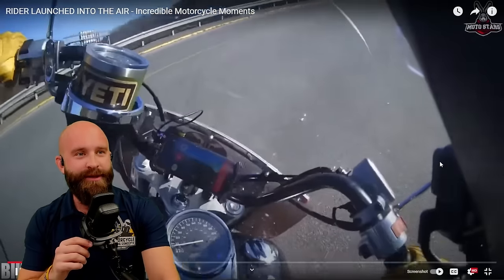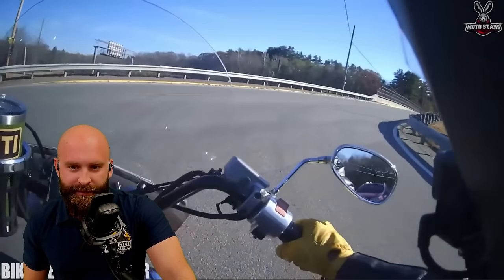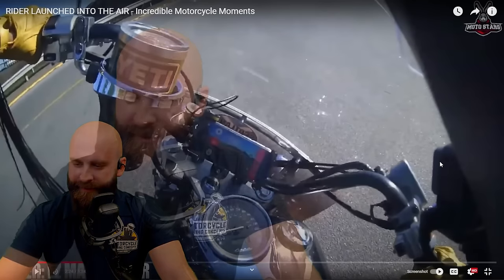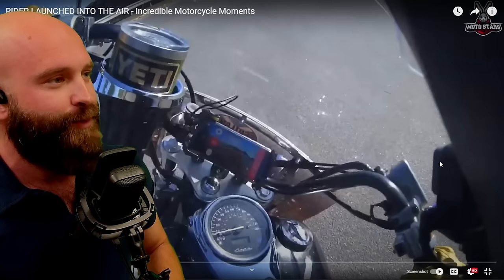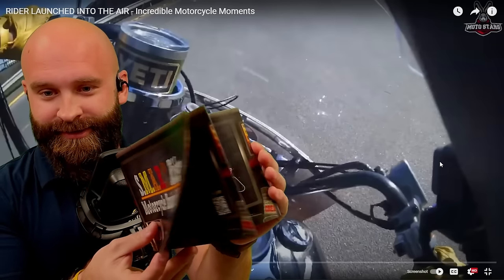All right, so let's go and take a look at this one. What should we be practicing on this? What's the practice that we could be doing here? What's the practice that we can be doing here, everybody? Tight turns. How do we practice our tight turns in a parking lot? How can you practice your tight turns and your U-turns and your intersection stuff?